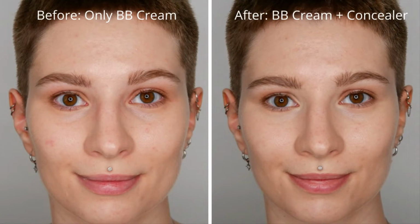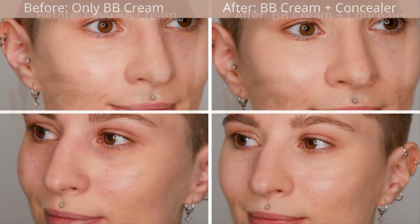So here you can see the before and after, what my skin looks like with only the BB cream and also with a bit of concealer. And it's so amazing how it can cover up those little blemishes, a bit of redness, and also brighten the under eye area with only a bit of product. And this can also help you to keep the base very lightweight and even, but still provide enough coverage to those areas where it's needed, and it always will give you a very natural looking finish.